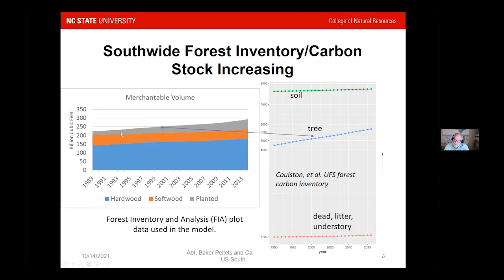But it turns out the above-ground biomass is the dominant above-ground source of carbon, right? And so that's been going up in the South really since we clear-cut the whole country at the turn of the century. That inventory has been going up. But I want to bring this up not only to show this correlation. In other words, this is what I model. I do carbon accounting off of this data, but this is the dominant above-ground carbon stock.